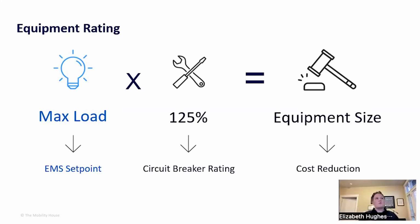Now, I've briefly mentioned equipment rating earlier in this presentation, but generally equipment is sized using this formula. So usually you'll sum up the max loads on your circuit and then you will apply a safety factor. This safety factor is related to how the grid equipment is rated. Some grid equipment is rated 80% for continuous loads and some grid equipment is rated to 100% for continuous loads. If your grid equipment is rated to 80%, you're going to need to apply this 125% safety factor. And if it's rated to 100%, then you will just be multiplying by 100% here. A really good example of this is, some circuit breakers are thermomagnetic circuit breakers and generally are rated to 80%. And finally, of course, multiplying these two variables together, we get the equipment size.